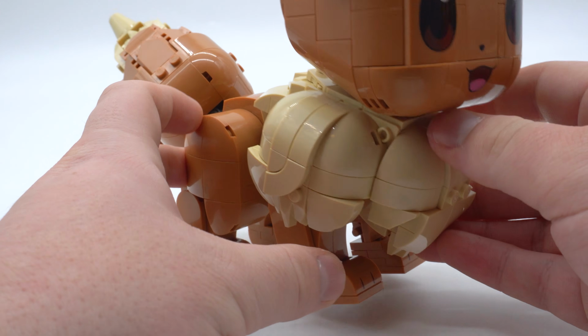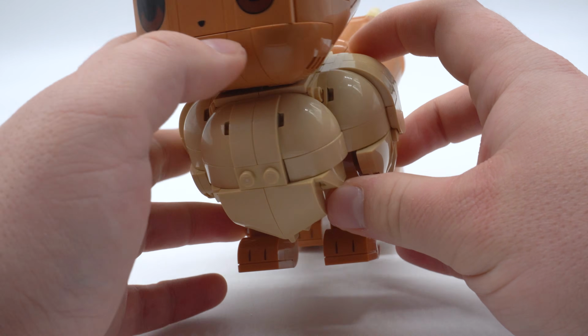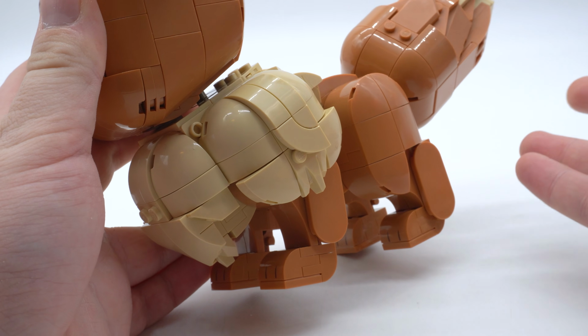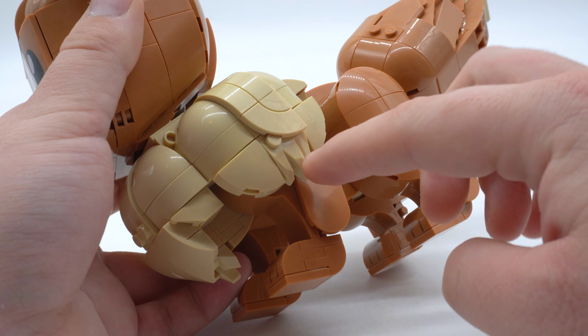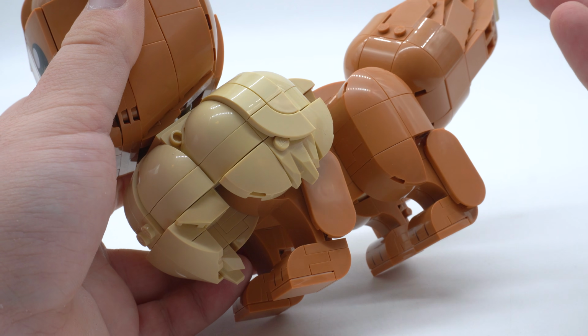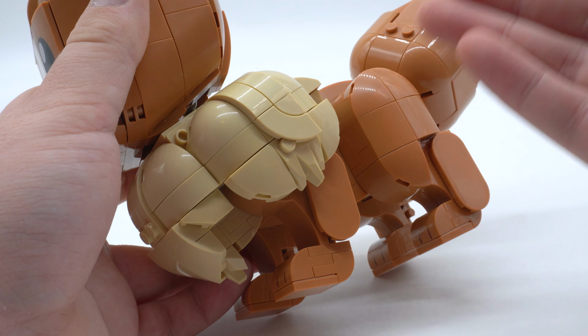After the head we come down into the body, and this is where we have this light tan tuft of fur. And this is definitely one of the best looking parts of this model in my opinion. It's pretty much perfect. They use a very nice combination of pieces to give that fluffy texture. I especially love this one right here. This is one of my favorite LEGO parts just because of how versatile it is. It can be used for fur, it can be used for stone, it can be used for snow.